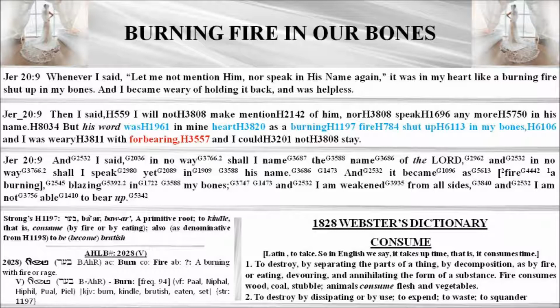And it became as fire, a burning, blazing in my bones. And I am weakened from all sides, and I am not able to bear it up. I just found it interesting that we don't see that it was in his heart in the Septuagint. We only see that it was in his bones.